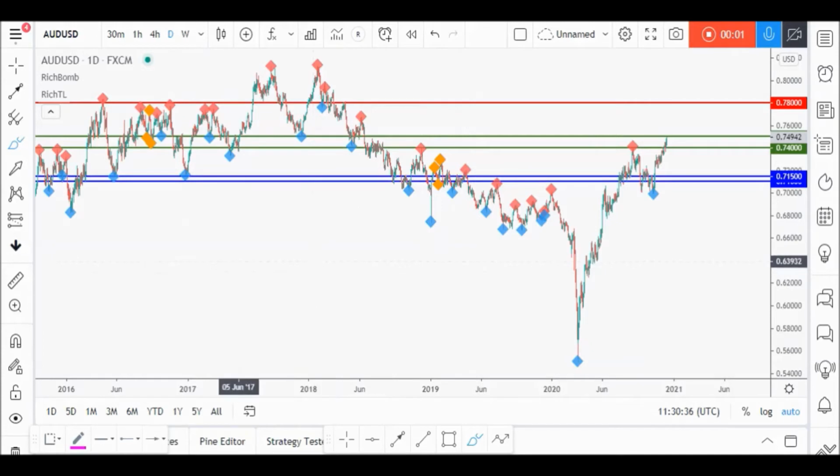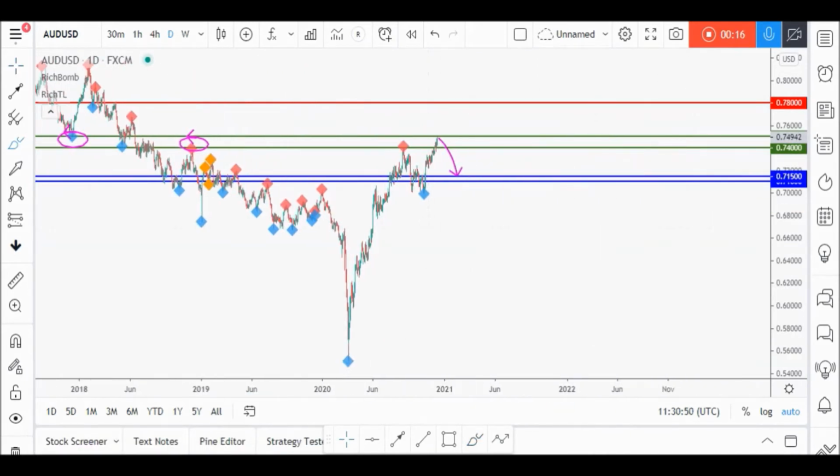On AUDUSD daily time frame, price is currently sitting around a strong support and resistance zone in green. As you can see, many rejections from it. That's why we'll be looking for sell setups on lower time frames. Unless price breaks it upward aggressively, then our resistance would become support and we'll be looking for buy setups on retest.